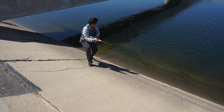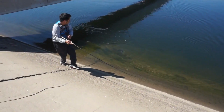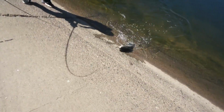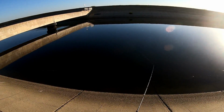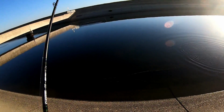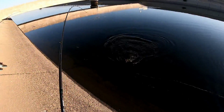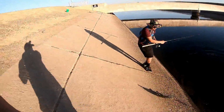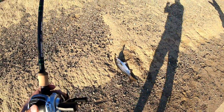Pull it out. There you go. Oh, I got it. This is a small one. Oh no, I think it's a keeper size. Right here, yo. Ooh, right there. That's a 20, bro. That's a 20-inch right there.